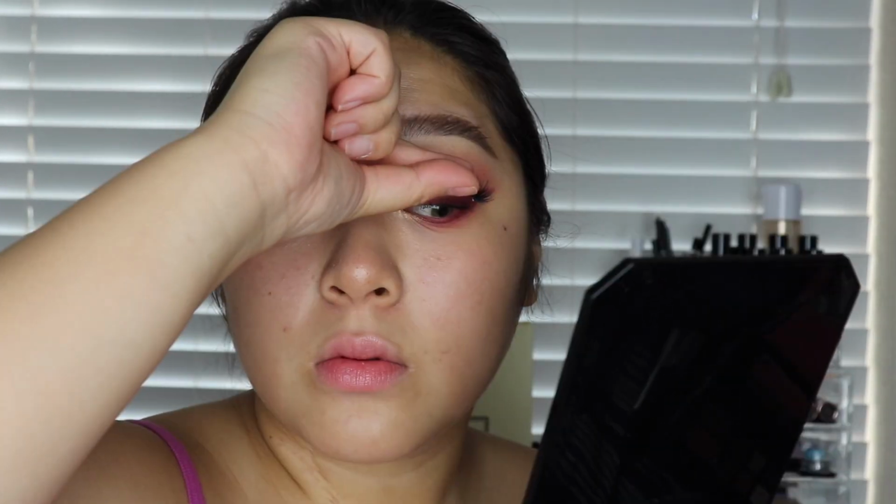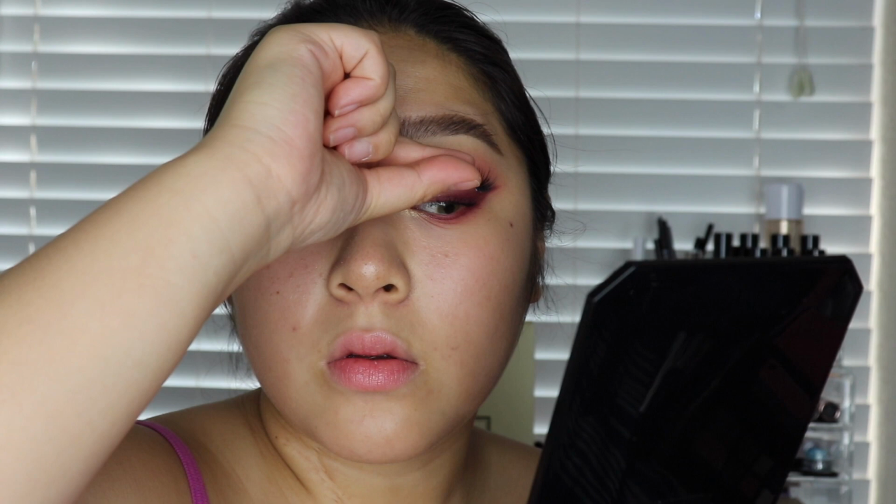And then going in with these Eyelure London Luxe Silk lashes in the style Marquise, we are going to lay that on the lash line, and I think these lashes are perfect for this look. I want to say it looks almost exactly like what the photo showed.